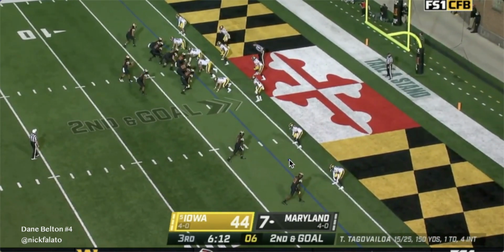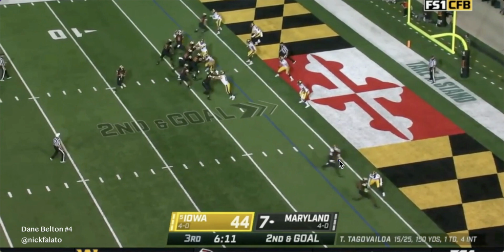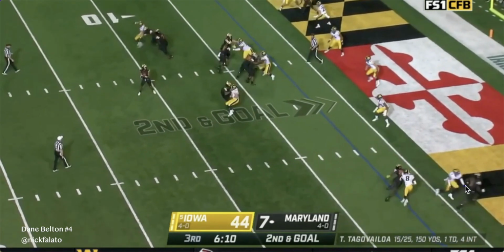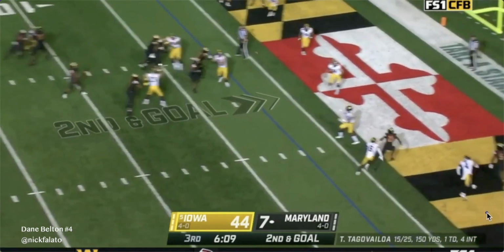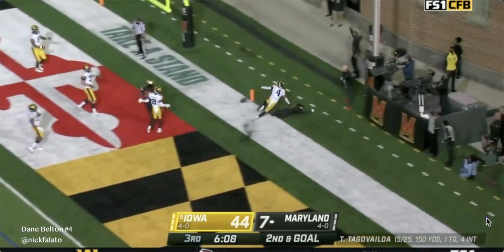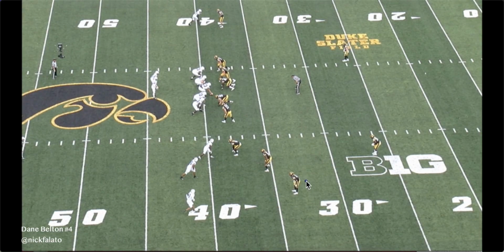This is just a nice little pick rub route, something you see a lot whenever the defense is in man coverage down here in the red zone. The number 2 wide receiver was supposed to rub this cornerback. It didn't necessarily work that well, but when the wide receiver turns up in this direction, Dane Belton gets out leveraged, but still, what a finish there with that outside arm to force the incomplete pass.